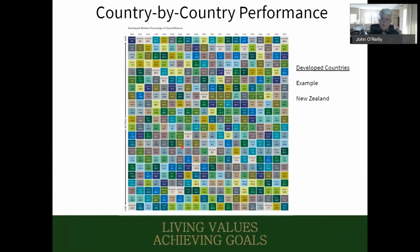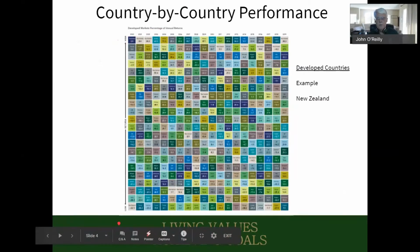Now let's look at the country by country performance. Now this is developed countries, and each column represents a year. There's 20 years of data here from 2000 to 2019. And each year we've ranked the country performance from best down to worst. And as you can see, there's no pattern. So if you're wanting to put all your money in that winning country next year, good luck with that. You might be best picking off one of the ones here at the bottom because they do go up and down a lot. Very similar to mutual funds, by the way.